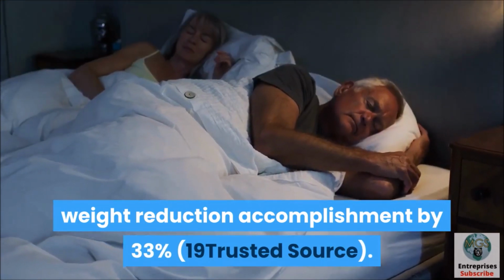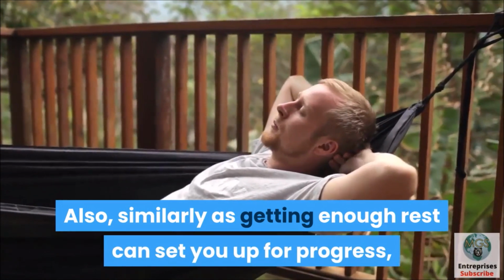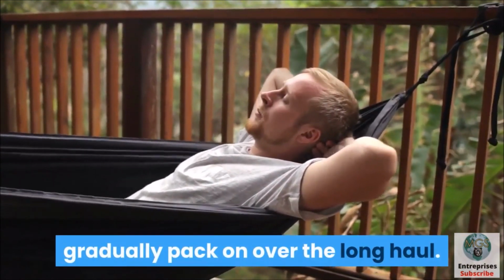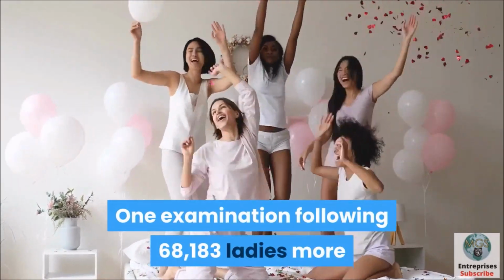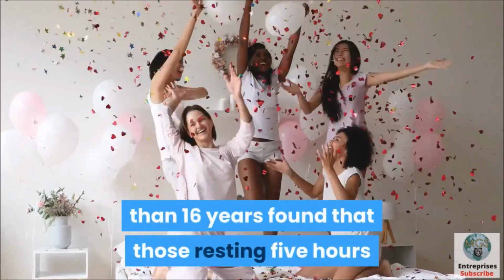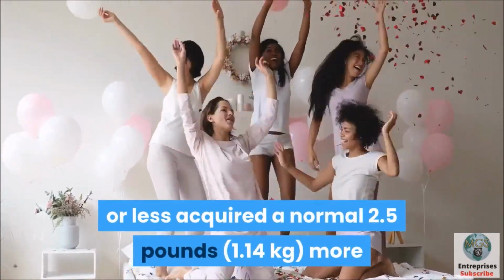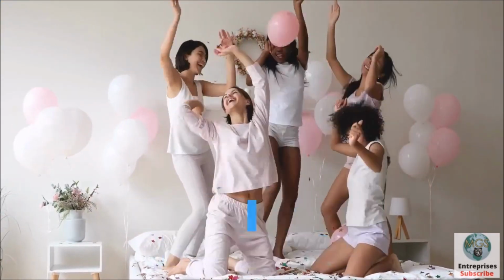19 trusted source. Also, just as getting enough sleep can set you up for success, lack of sleep can make the pounds slowly pack on over time. One study following 68,183 women over 16 years found that those sleeping 5 hours or less gained an average of 2.5 pounds (1.14 kilograms) more than women who slept at least 7 hours a night.